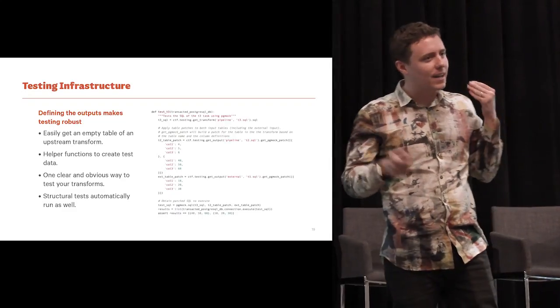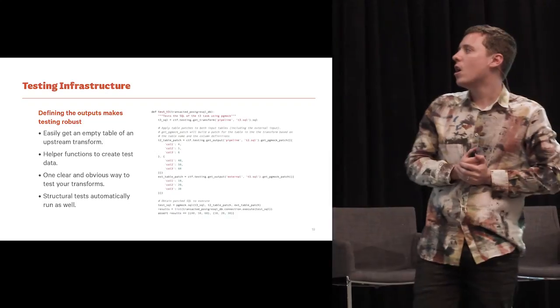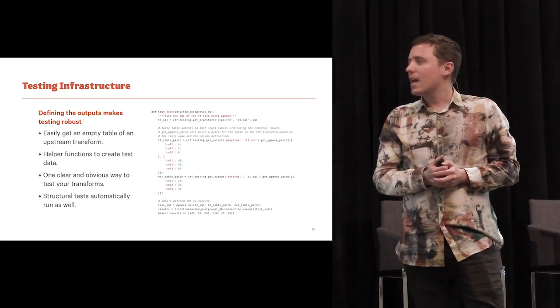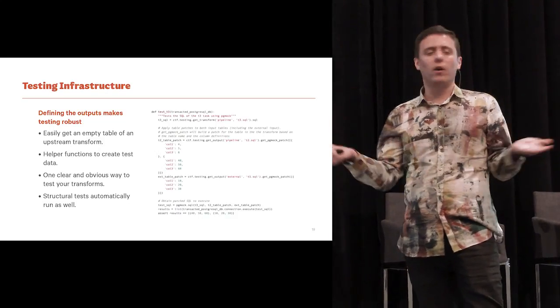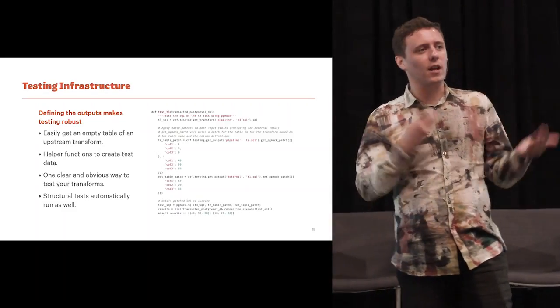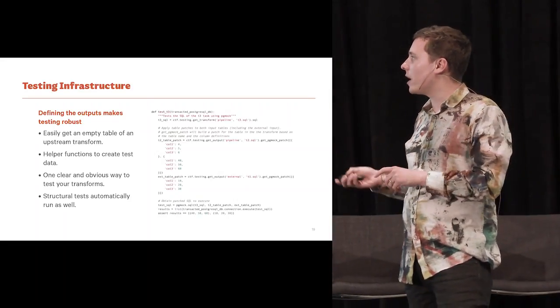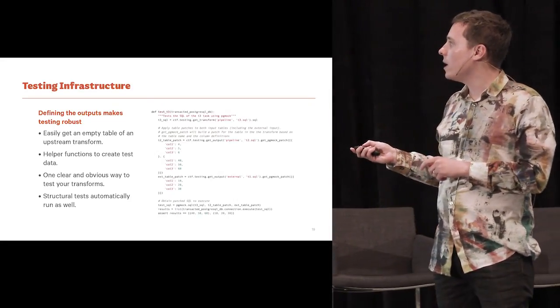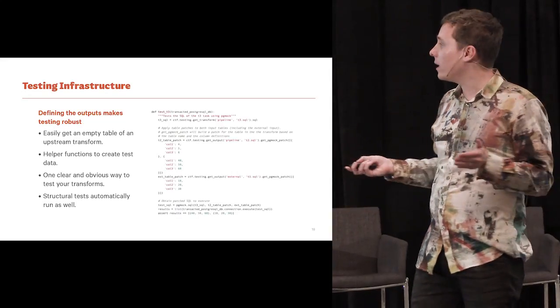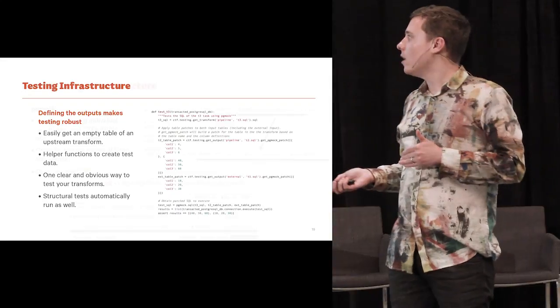Normally, that's a lot of setting up. You might create the table in SQLAlchemy models or a couple other ways, or just raw SQL, and then pile a whole bunch of data into it. That's a lot of code, and that's a lot of code that's going to be duplicated. So what we did is create a lot of boilerplate functions where you just define the upstream transform from any different pipeline, and then we mock it out and pass in the data.